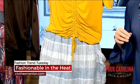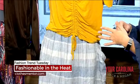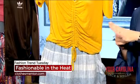But for me, it makes me look really red. So for me, going more neutral works. If you have darker skin, a lot of times this is going to make it pop and look beautiful.